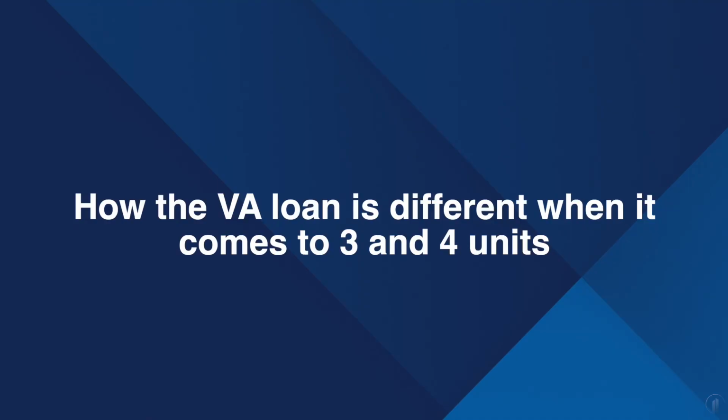Got it. One of the things that I really want you all to know is, when we get a call from someone who says, I want to buy a 4-unit building using FHA, again, that's another program. The biggest issue that we have in Southern California, because the prices are so high, is that we are unable to meet, in most cases, the self-sufficiency test. So what I want to describe is how the VA loan is different when it comes to 3 and 4 units specifically. One, the VA loan does not require the self-sufficiency test. Correct, it does not. And so that is this huge benefit.